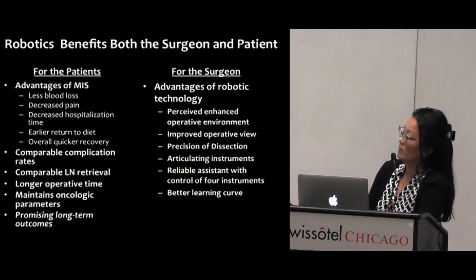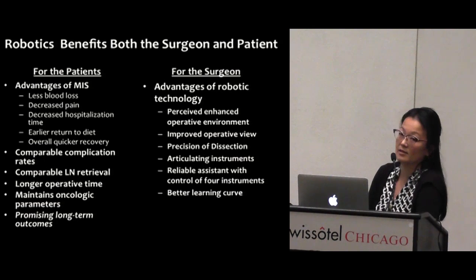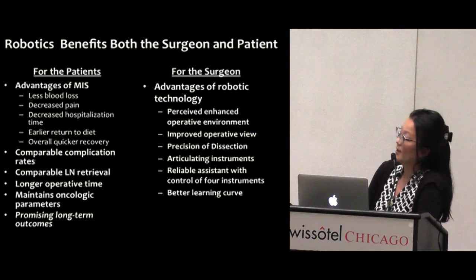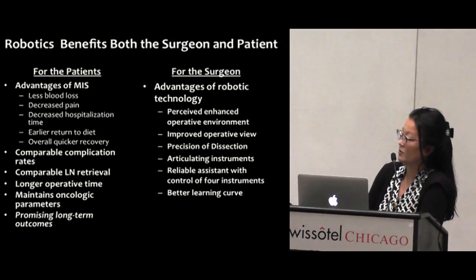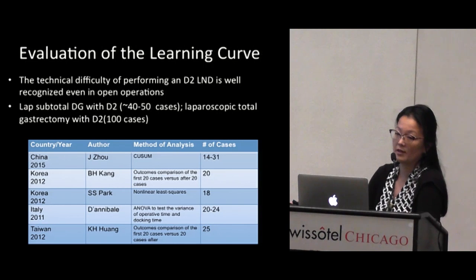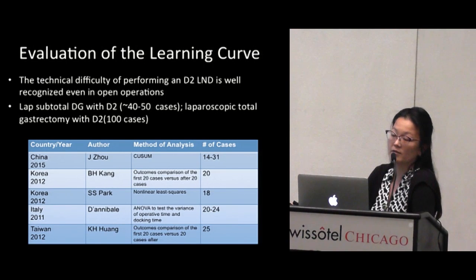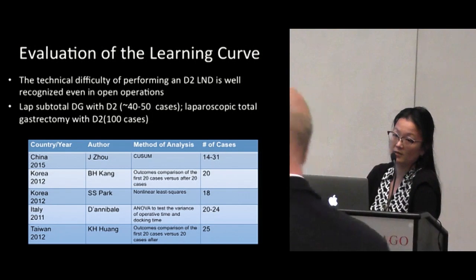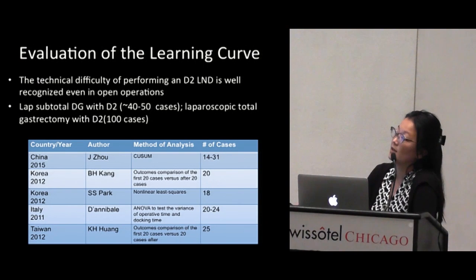And then, we always have a reliable assistant with the robot because we can control the forearms. And then there are some studies that show there's a better learning curve. If you look at the studies, we know that the D2 dissection, which is recommended for anyone with locally advanced disease, is well recognized to be technically difficult, and the studies on open and laparoscopic surgery demonstrate that this has a high learning curve.